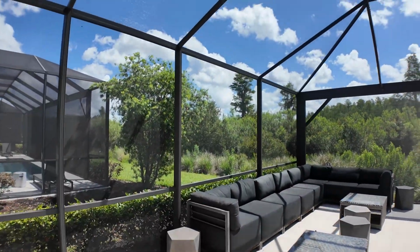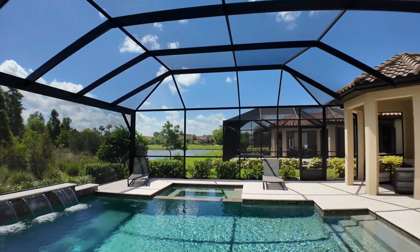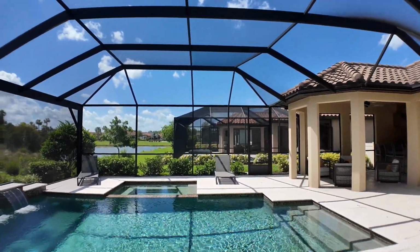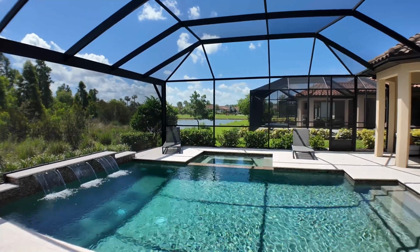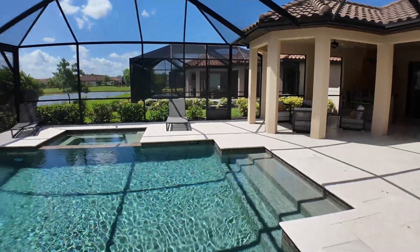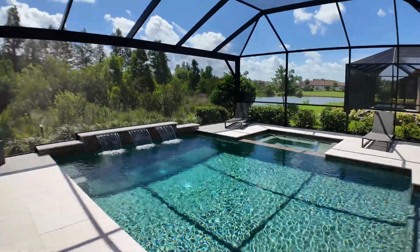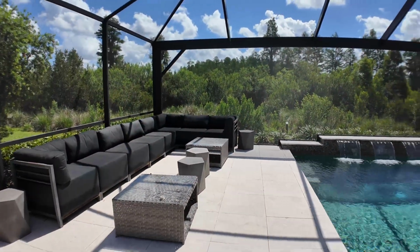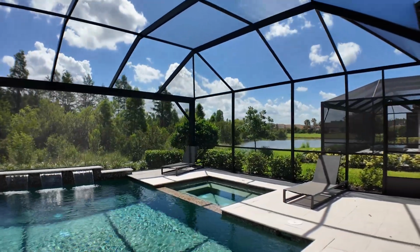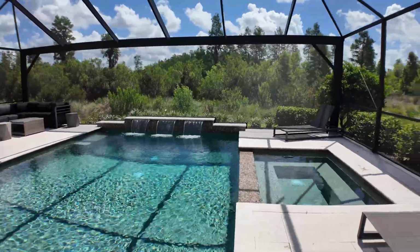So you have your screened cage. The really nice thing about this is that with the screened cage, you're keeping out all the bugs, all the mosquitoes, but you are still enjoying all of the sunshine. So you can come out here and enjoy a really lovely barbecue dinner. Take a dip in the pool before you head back inside to unwind for the rest of the night. Man, this is just absolute paradise. If you live up north and have brutal winters, you definitely need to relocate to Florida, because I'm telling you, it doesn't get any better than this.